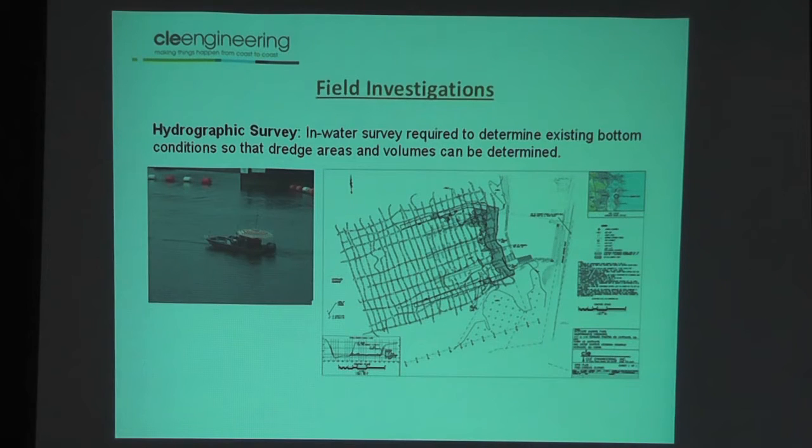So to start with field investigations, I know this is really tiny to see, but just trying to give you a sense of what we do. We'll start with a hydrographic survey, and basically that's doing a survey in the water. This is our little survey boat, and it's all done with beams of light, and we try to detect the mud layer so we know how deep it is to the mud bottom.